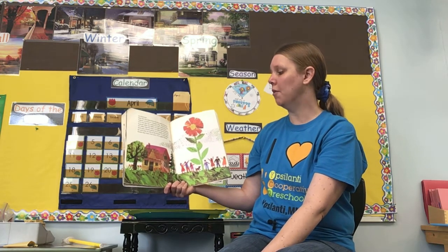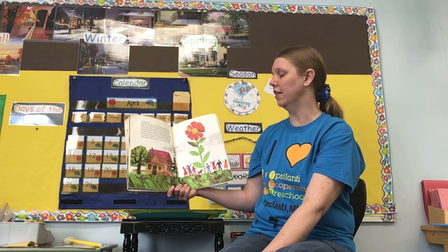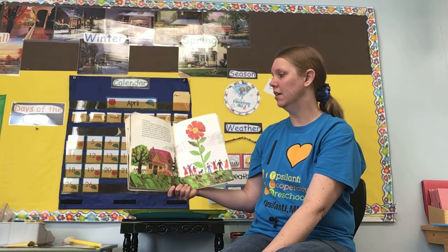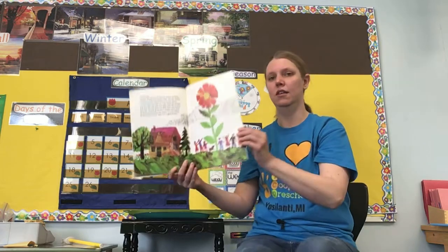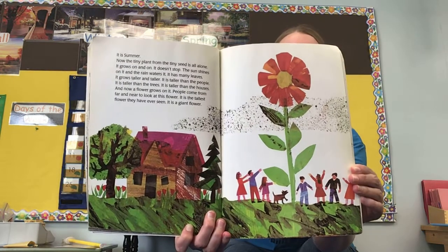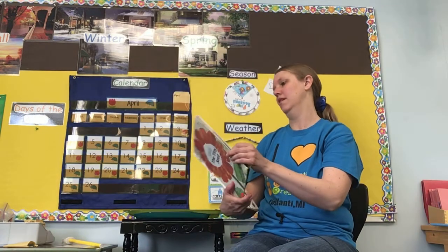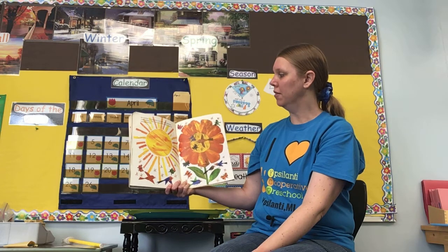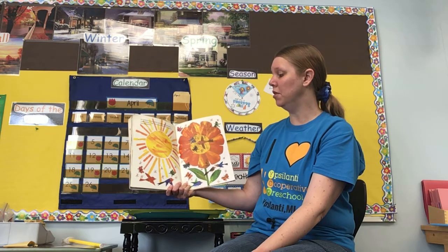And now a flower grows on it. People come from far and near to look at this flower. It is the tallest flower they have ever seen. It is a giant flower. Wow, look at that. It's huge. All summer long, the birds and bees and butterflies come visiting. They have never seen such a big and beautiful flower.